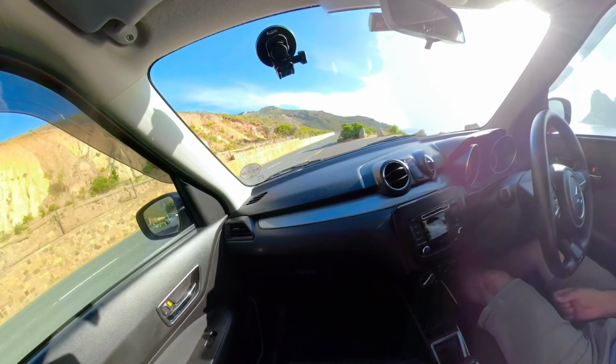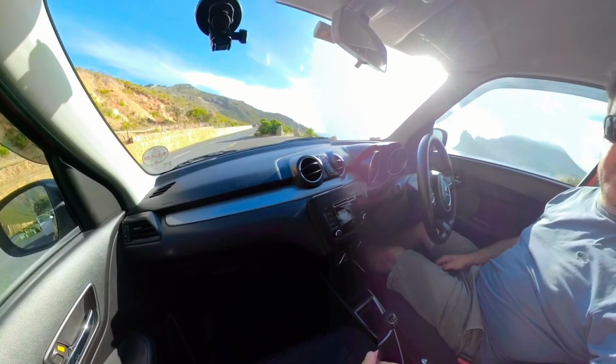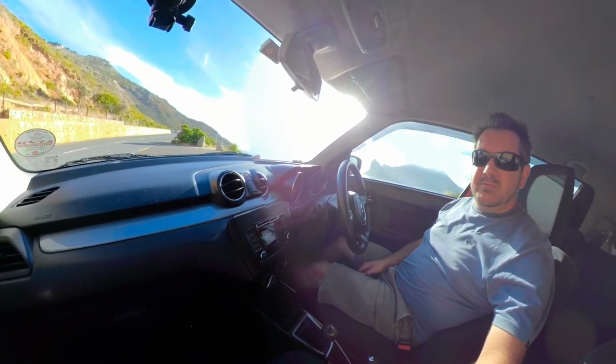But all round, for a car that's sub 200,000 Rand, this is actually ridiculously good.